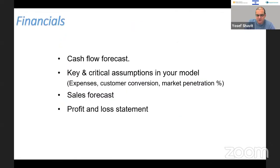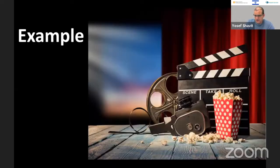In regards to the financials, all you need to say as part of your pitch is how much money you need based on your R&D plan and how much equity you're willing to give in return. Basically, this will also allow the investor to figure out the valuation of your startup, how much the startup is worth. This is about it.